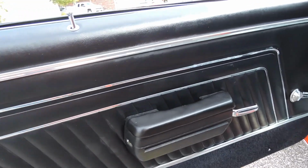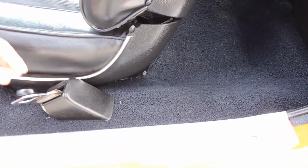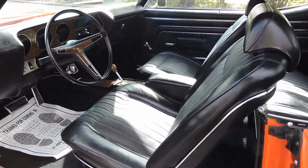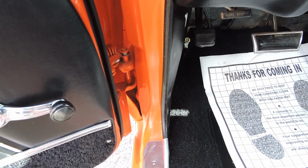Door panel's in nice shape. That's replaced. Armrest, bases, both sides. The chrome around the seat backs and stuff is all new. It does have the adjustable seat belts. I don't see any seat belts in the back unless they're tucked in under the seat, but it does have the driver's side and passenger side seat belts for the front. As we look everywhere on it, you see the orange, or what you call a carousel red.